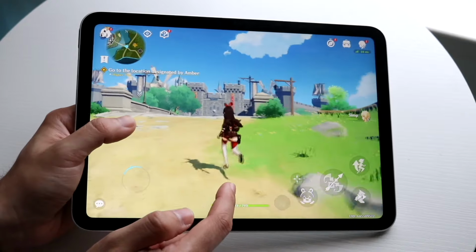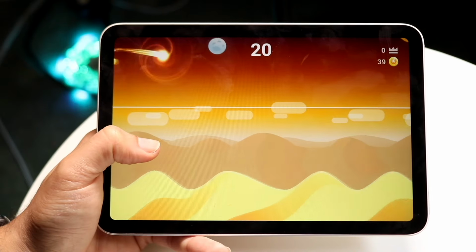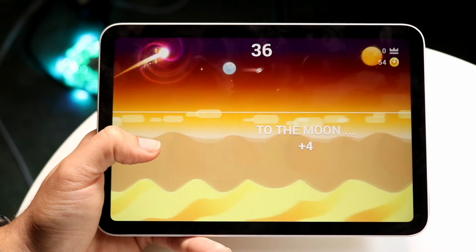But that's how I see both these things happening, right? I feel like both these are great, but if you want the better one, it's probably going to be the iPad mini 7. But the iPad 10, I think, is still fairly decent for the most part as well. So that's how I see both these tablets holding up.